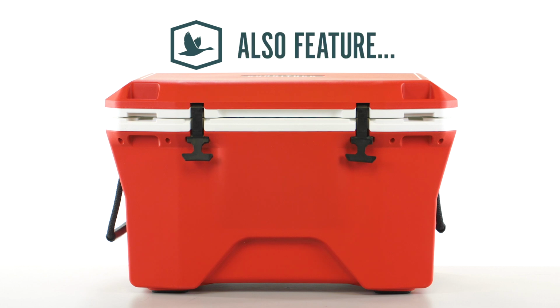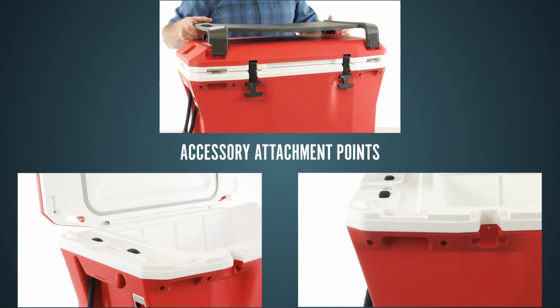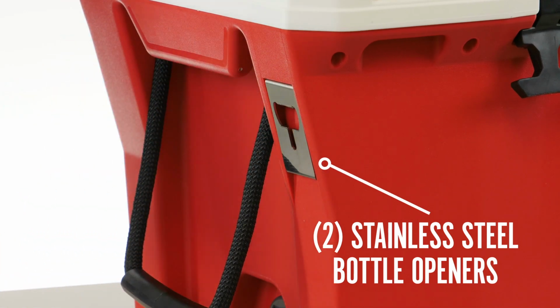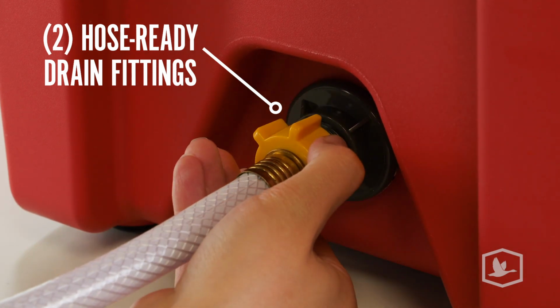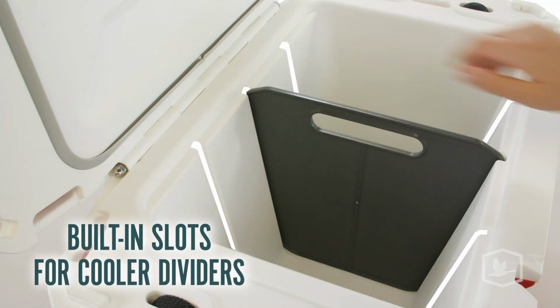Currituck's Game Day coolers also feature 2 rope handles with an ergonomic grip, 6 tie-down points that double as accessory attachment points, 2 stainless steel bottle openers, 2 hose-ready drain fittings, and 1 dry basket. They also include built-in slots for cooler dividers.